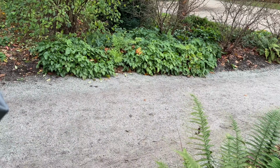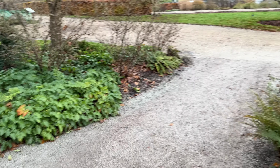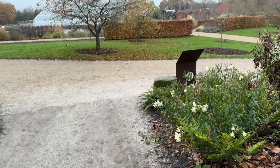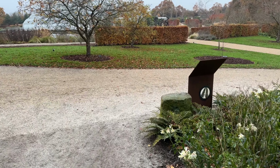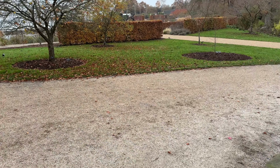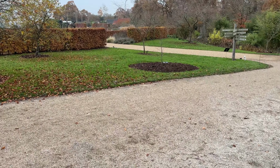Wisley Garden is beautiful at any time of the year. It's always full of colors, even now. In winter you can see flowers and fruits and of course foliage, a lot of evergreens as well.